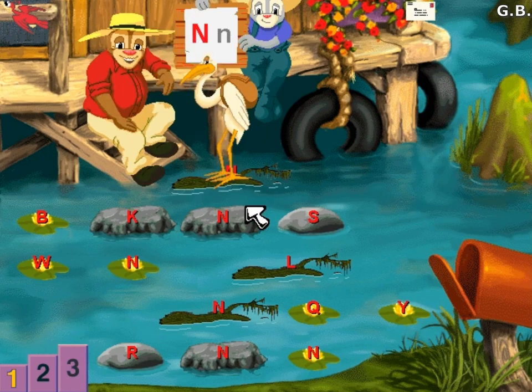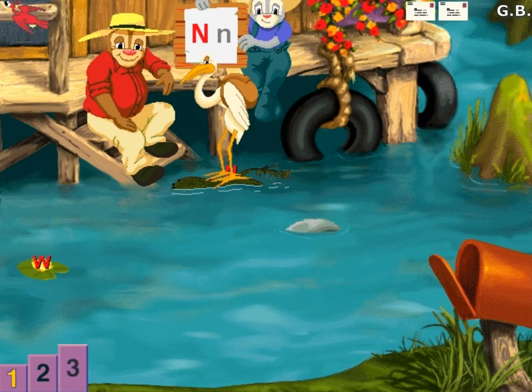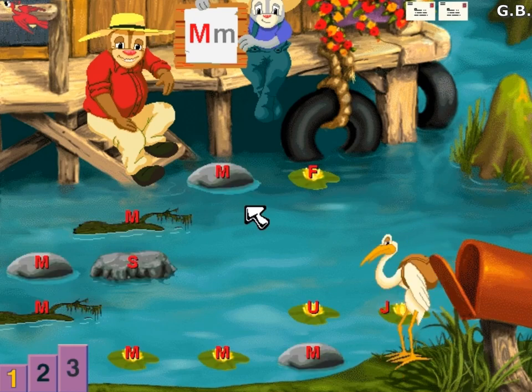Oh, look! Someone sent me some exciting value coupons. I'm all set. Thanks. Great! Only two more letters to go. Egret should step on uppercase M. Uppercase M is the big M on my sign.